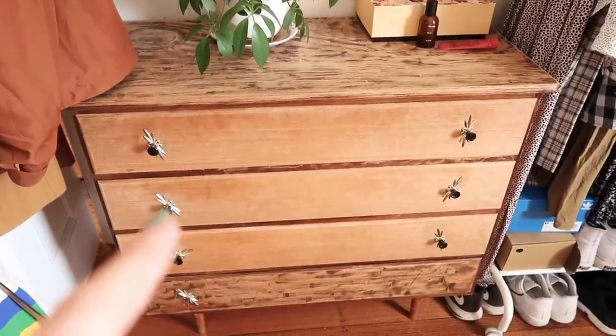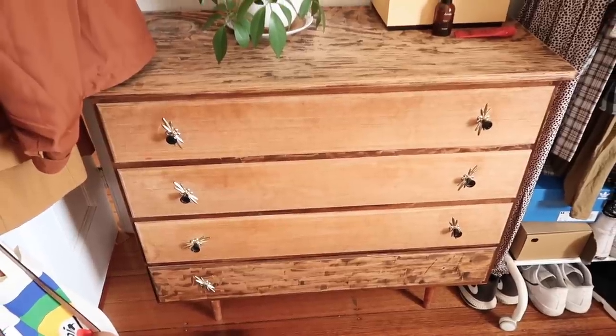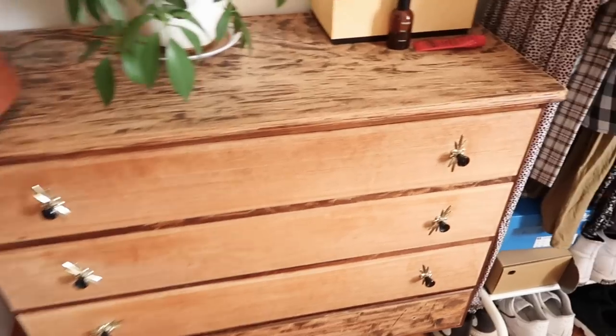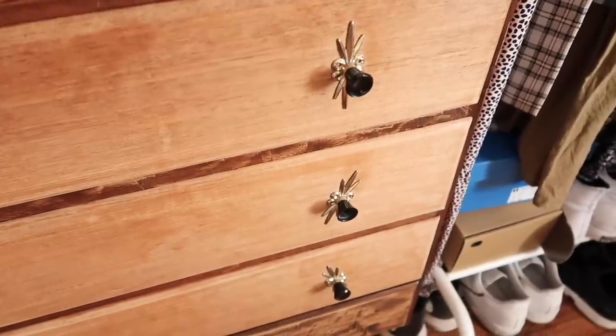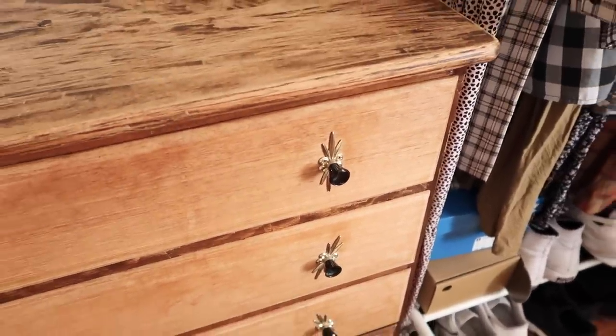I picked these drawers up from a thrift store when we first moved into this place. I think I paid probably $20 for them and I really like the look of them. They're kind of mid-century and they've got these beautiful little drawer handles, which are just so unique and different, and again, very mid-century styled, so I'm definitely going to be keeping those.